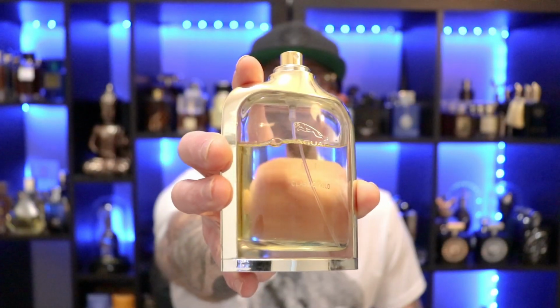For $16 to $19 or like $12 for a tester, this is absolutely bang for your buck. One of the best fragrances with that sort of scent profile. Awesome, awesome fragrance. Definitely worth checking out. That's Jaguar Classic Gold.